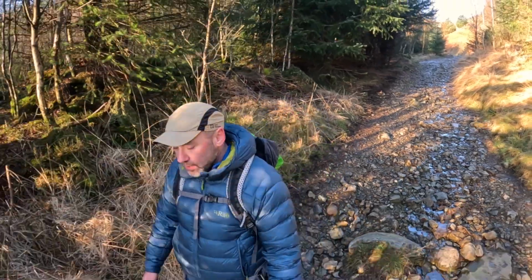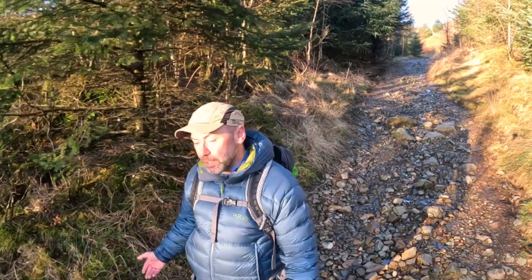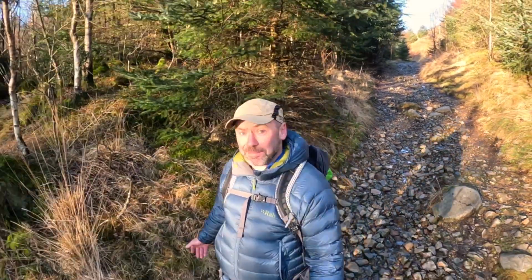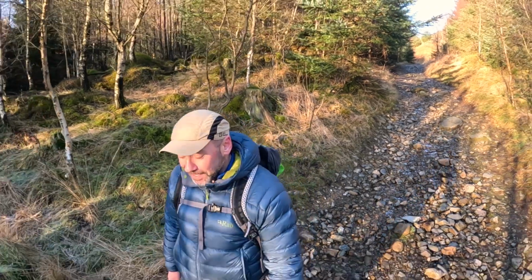So I use that on every walk really, and it helps me determine where I'm going to go to get the best views. But yeah, there you go, a little tip for you if you fancy that.